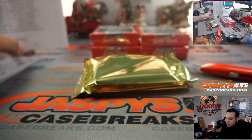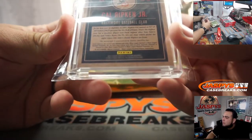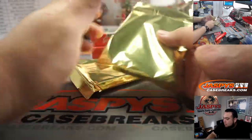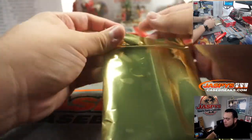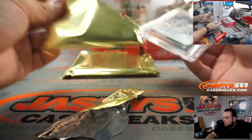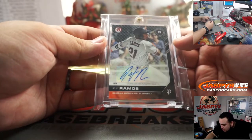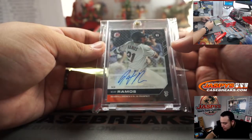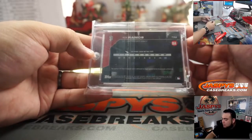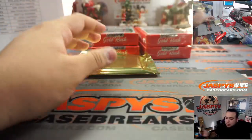I think it's Pastime. This is probably a little older, right? 2013-14. We got Eloy Ramos from Bowman. Bowman next. Giants. That is going to Ryan P.